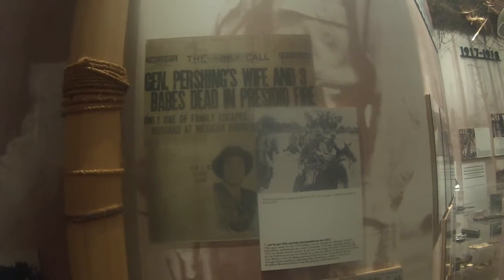While a lot of this was happening, his wife and 3 daughters were killed. They were in the Presidio out in San Francisco, and the fire burned the house down and killed the 3 of them. His son was the only member of the family to escape that fire.